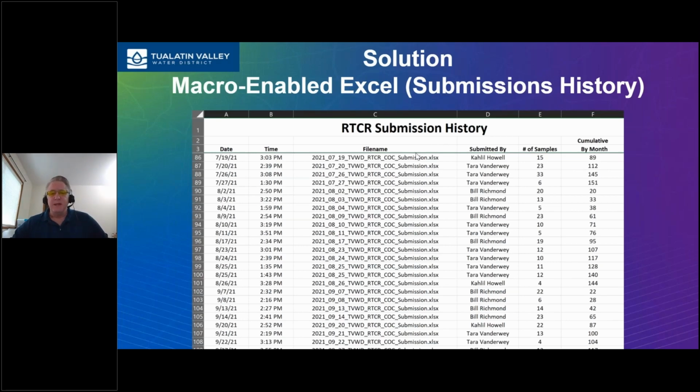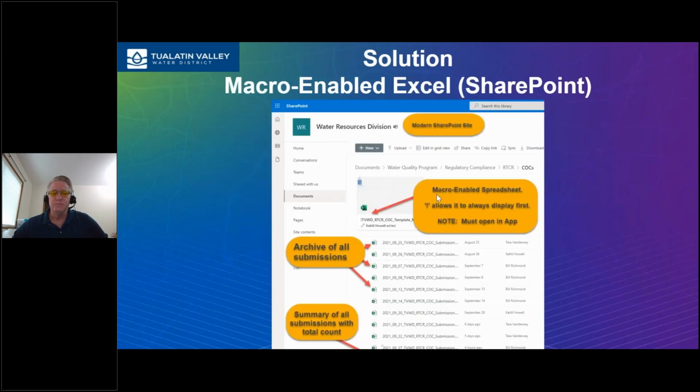Once they click submit, it automatically creates another Excel spreadsheet within SharePoint and basically shows the submission history. So they can go back at any point in time and find out the date and time that they actually submitted. Quick look at the SharePoint site. It has every single submission, so they can go in and look at the specific attachment at any time.